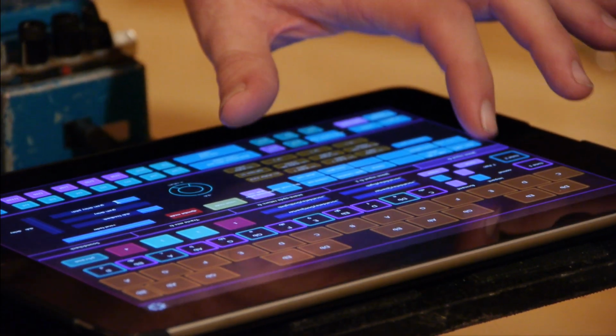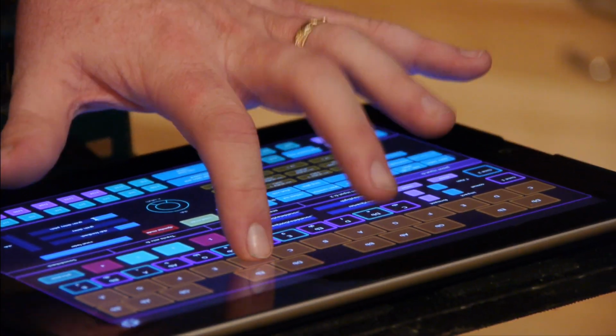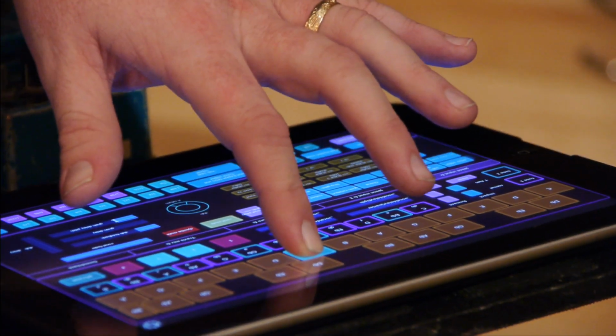So I can harmonize myself with it. And then at the same time, I could switch my voice to like a T-Pain voice, which sounds better for that. So I can go there with my voice.